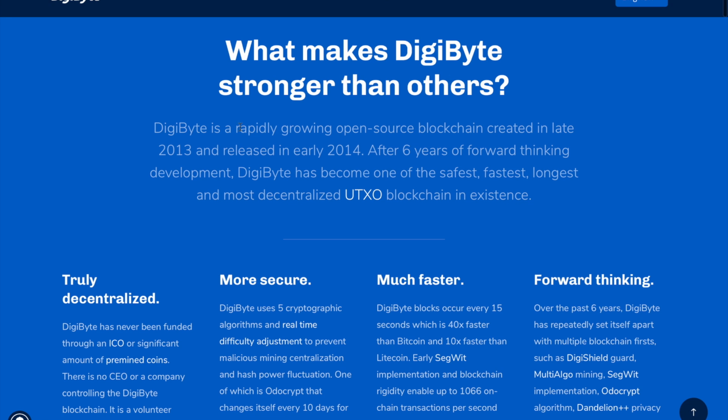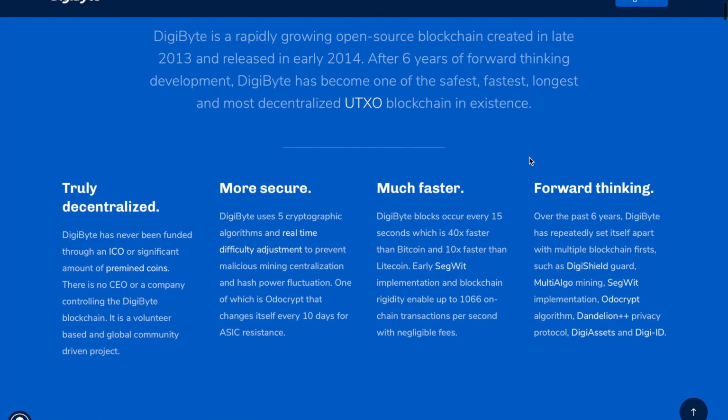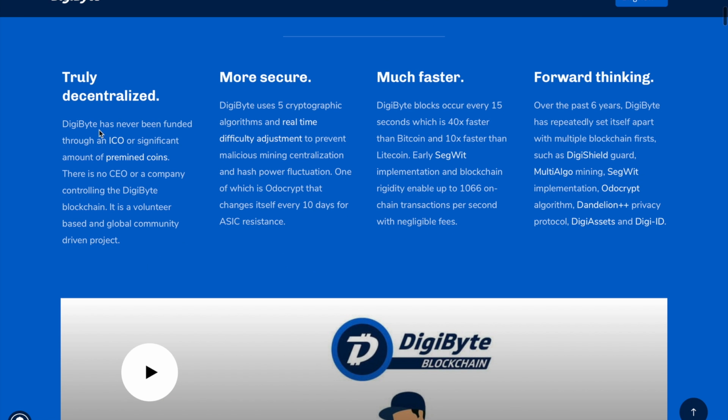Also should point out that this has been a pretty long-standing crypto now, right? It's an open source blockchain project that was created in late 2013, and basically, 6 years of development now. So it's been around, right? It survived the ups and downs of the crypto market, and it's still here to this day. It had no ICO or pre-mined coins. There's no CEO or company controlling the Digibyte blockchain. This is huge, very open source, like we said.